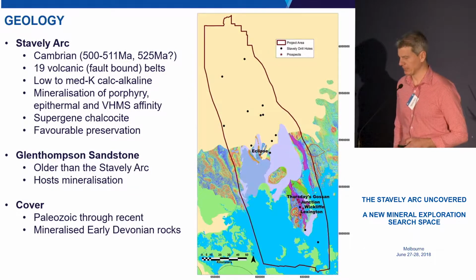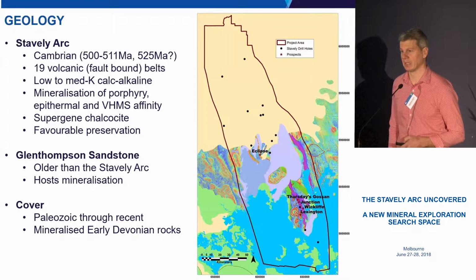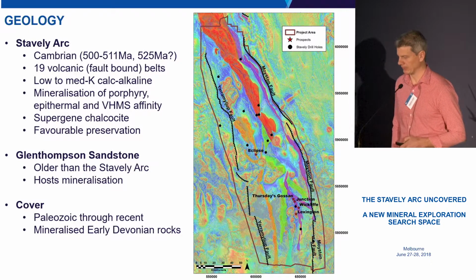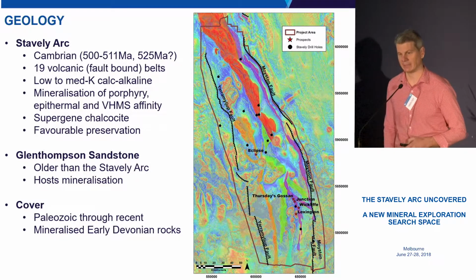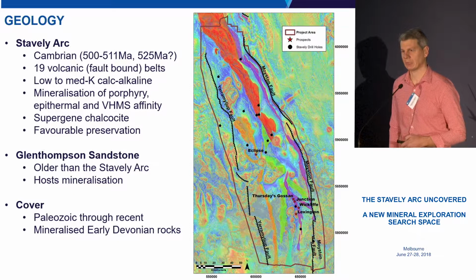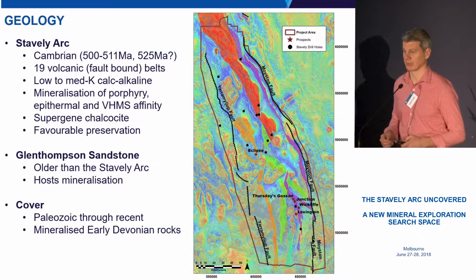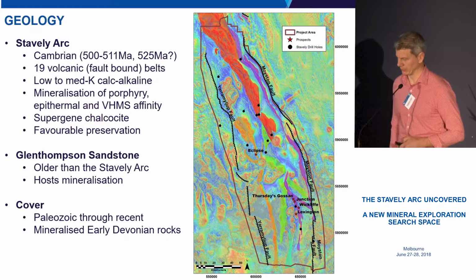If we just simplify things and go to the cover units, it'll give you a little bit of a flavour for where the Cambrian rocks are exposed. And then if we lift all of that cover off, we get an idea of where these 19 volcanic belts are. Now, they've been deliberately shaded, and that ties in with reconstruction. We believe that the 19 belts can actually be reconstructed through studying the structural framework to form those original 4 to 5 fault slices. And that has quite a lot of significant implications for prospectivity. But again, that'll be covered in talks to come.